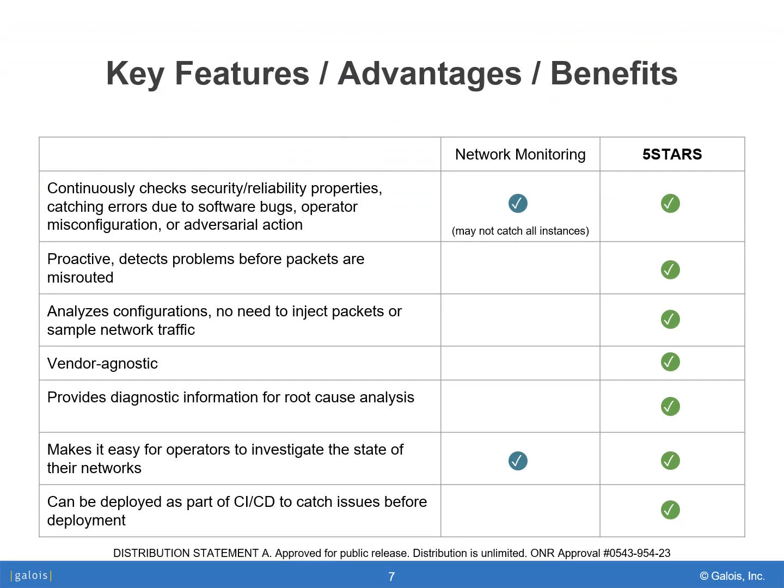5-stars provides several key advantages over other network monitoring tools. Standard network monitoring tools observe network packets in flight and can alert on suspicious or anomalous activity after it happens. In contrast, 5-stars uses the network configuration to analyze all possible paths the packets are able to take before any packets are sent. This allows 5-stars to catch misconfigurations and vulnerabilities before they can be exploited or otherwise impact users. On detecting an issue, 5-stars provides detailed diagnostic information, identifying the location in the network, along with a sample packet and the path it would take through the network to reproduce the problem.